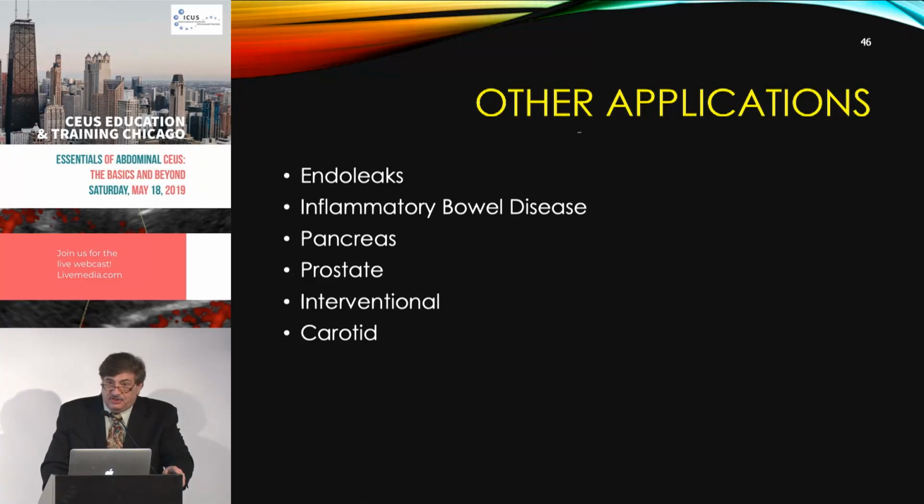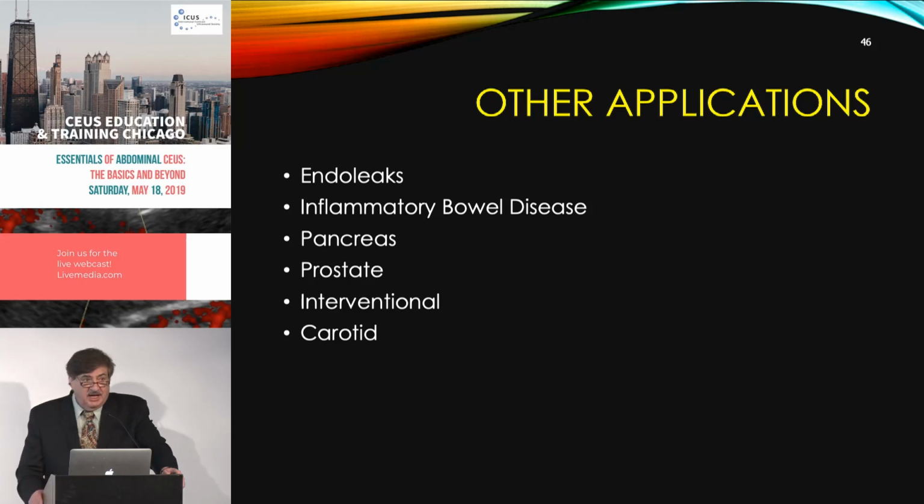There are many other applications. We may not talk about all of these today, but we're open to answer any questions you have on them as we go through the talk. Endoleaks is very helpful. Inflammatory bowel disease, I'm sure Stephanie is going to give a talk on how useful this is to eliminate all the radiation, because these patients tend to have multiple examinations in the course of a year. Pancreas, prostate, interventional, big applications in interventional. You can inject this through tubes. Some people are having people drink this, so you can inject it or shove it anywhere you want. Very helpful in looking at abscesses.